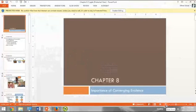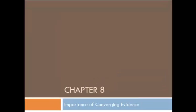Okay, let's go ahead and move on to Chapter 8. In Chapter 8, we're going to talk about how important it is for any finding to be supported by multiple studies using multiple different techniques. It's what we call the principle of converging evidence.